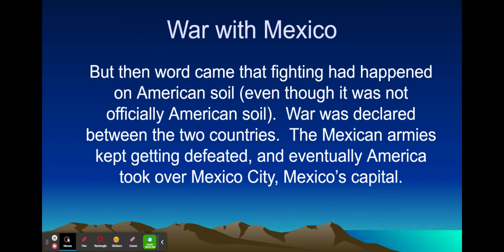Before he can actually do that, though, word came that fighting had actually happened on American soil. At least that's what Polk said, even though it was not officially American soil. It was the section of land that they were arguing about. Well, he was then able to go to Congress and say blood had been shed on American soil, which of course brought Congress to action to declare war. So, war was indeed declared between the two countries.